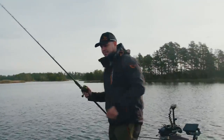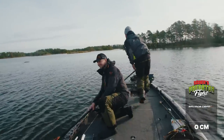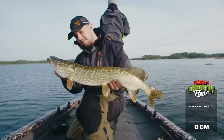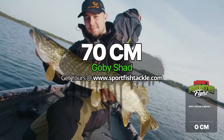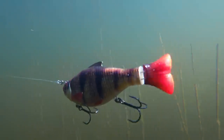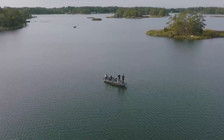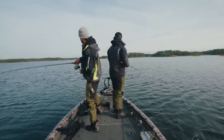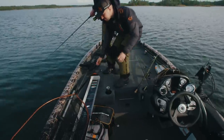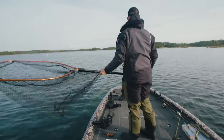Nice. Good job, buddy. Now that's a firm athletic butt. That pulsed out pike. Nice. Hard pulse tail. Yeah, buddy.